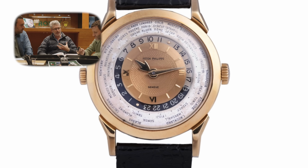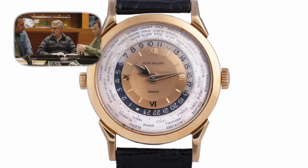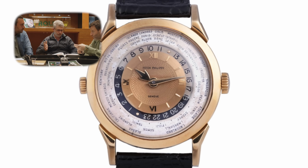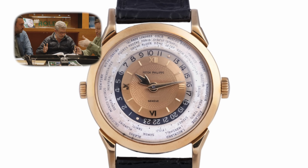It's one of those things where you have to put it on your wrist to really understand how beautiful that watch is. Well, the Patek World Time is iconic, and this is the genesis of it. This is the original, and they still have to this day the 5131s and all that stuff that are trying to be what this watch is.